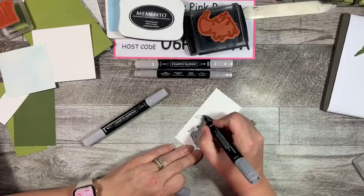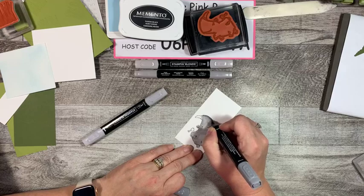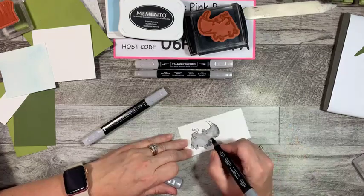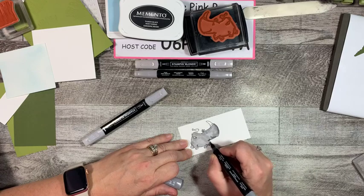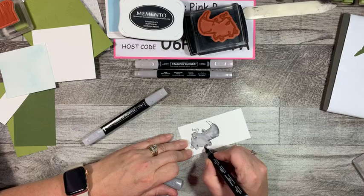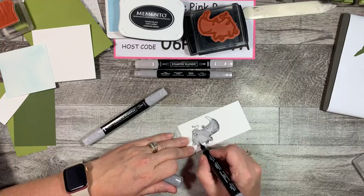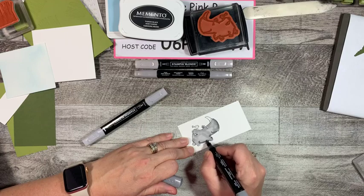Now I'm just going to get him saturated in the light color first, and then I'm going to go in and that's when I'll do some of my shading and blending of the darker in here. So it looks like he's more of a realistic looking little hippo. Okay, so I'm going to keep it just like that.